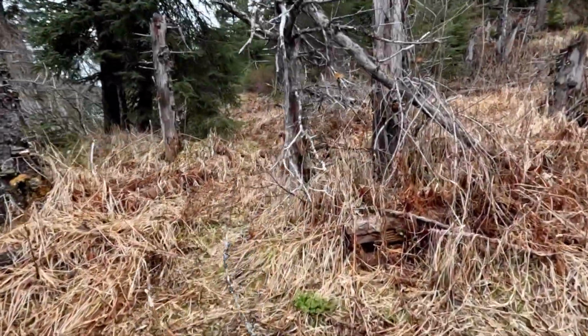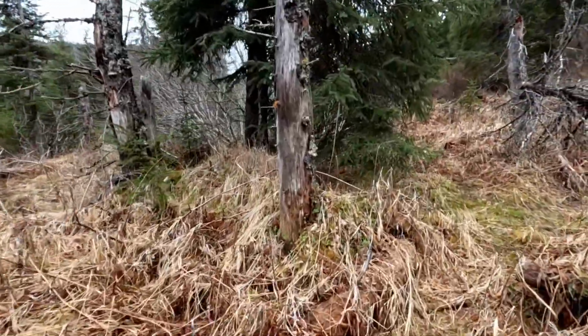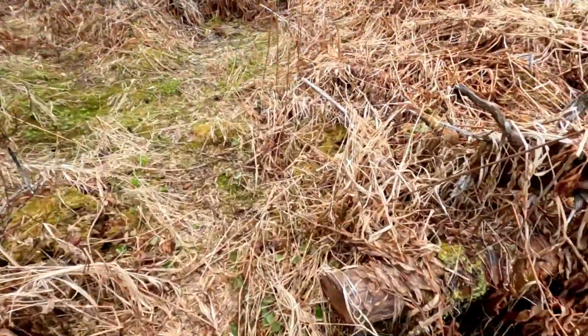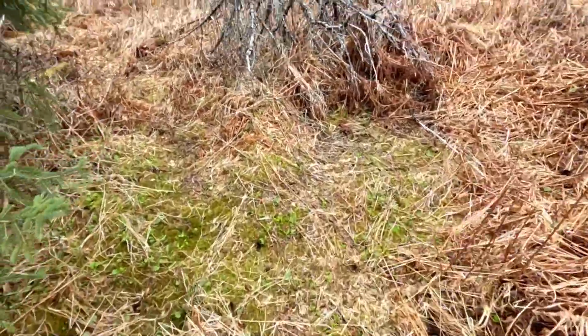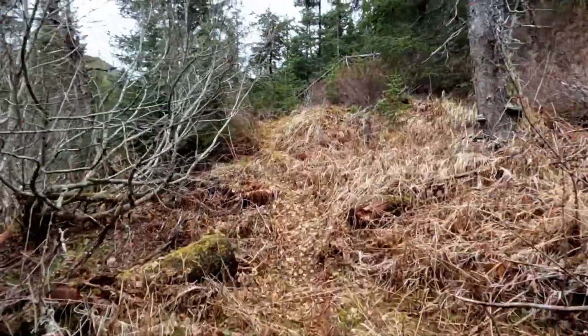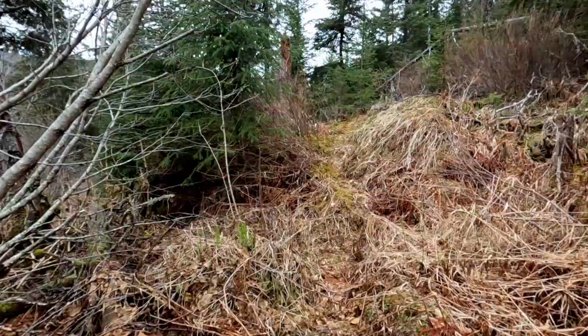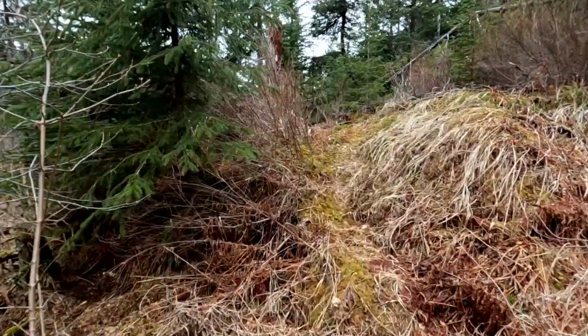Well, we found a little alternate trail that isn't marked on the map, but has clearly been maintained. There's some sawn off logs and little trail tape markers along the way. So this looks like it's going to take us out to the sort of northeast edge of China Poot Lake.